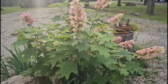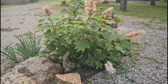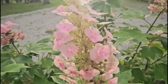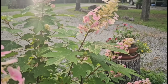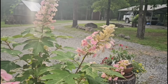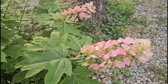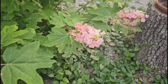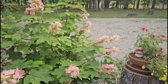But when it started blooming, it was just snow white blooms, and now the blooms are turning pink. And I just think they're beautiful. And I hope this bush just keeps growing and growing and getting so big, because I absolutely love it. Like I said, I just bought one little stick. It was just a little stick that I bought, and I planted there, and this is what it's turned out to be. It's beautiful. I did not know that the blooms would turn pink, though.